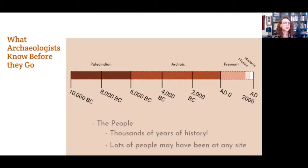So all of these sites, no matter how big or how small, we approach them methodically. Before archaeologists go out anywhere, they know some basic things about the history of the area and the history of the people who lived there. It's a good idea to know the kinds of artifacts and features that you might encounter with each of these time periods, so that you know how those features that you find can associate the site with these time periods and with the people who lived in them.